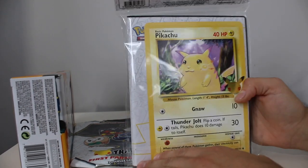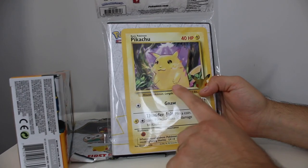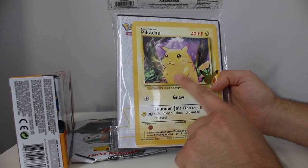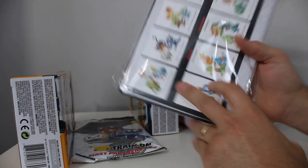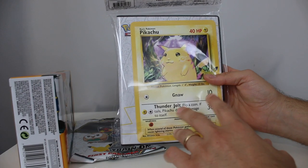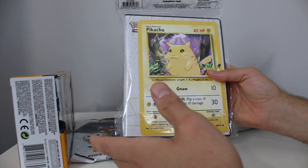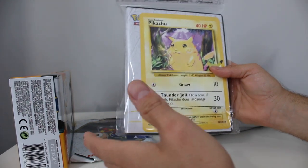What I thought would be cool is, someone sent this in. For those of you who don't know, this is a 25th anniversary Pikachu oversized card binder. And this binder, I couldn't find it anywhere, so a viewer saw it, then knew I was looking for it, and sent it into the P.O. box. Very awesome. Perfect.